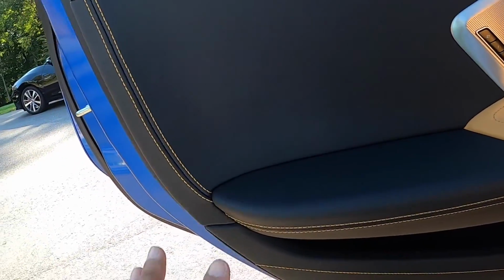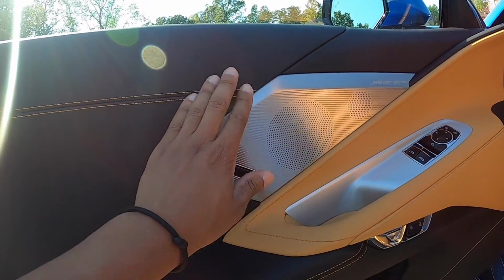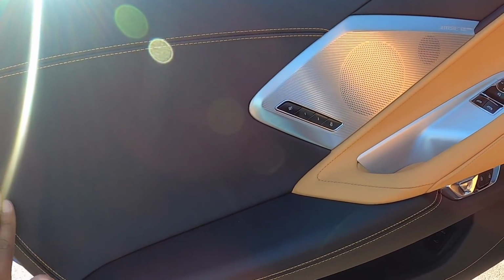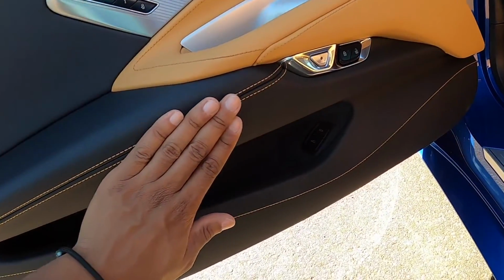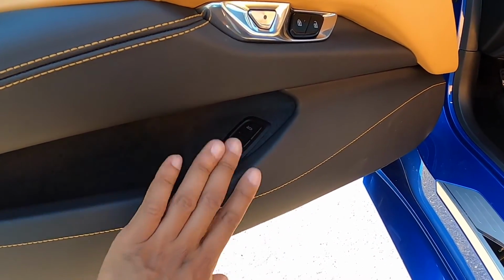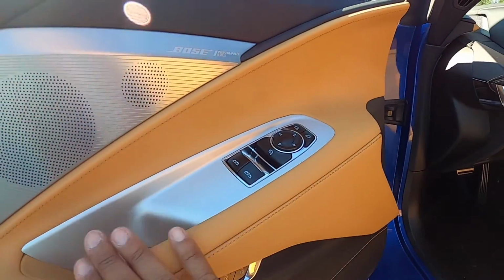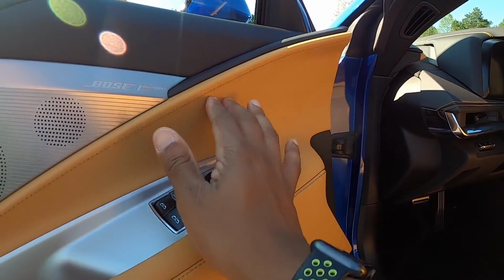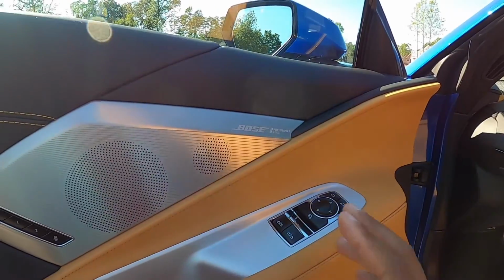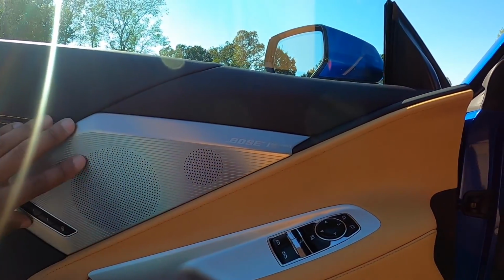And this is what I'm talking about, the materials in here. You see, this isn't faux stitching, this is real stitched leather. It feels nice, it's soft, it just looks nice. You have obviously your hatch and your front opener here. It's got the natural leather coming across with aluminum trim. It gives it a really elegant piece, especially with this Bose speaker grill.